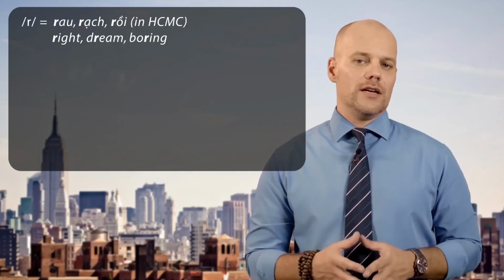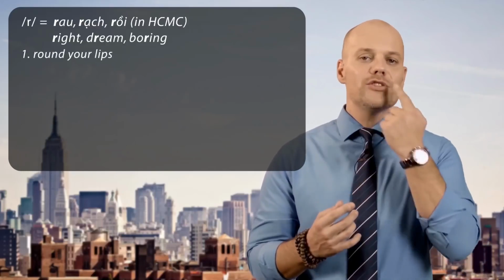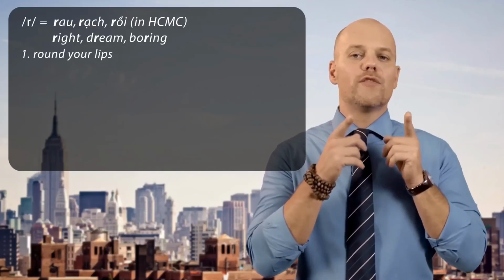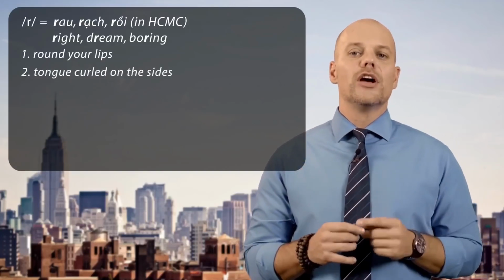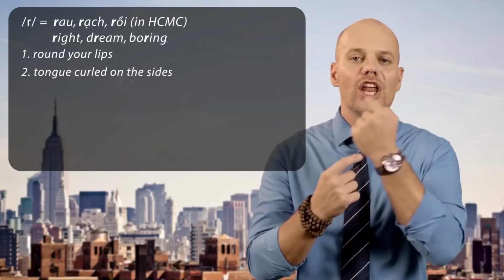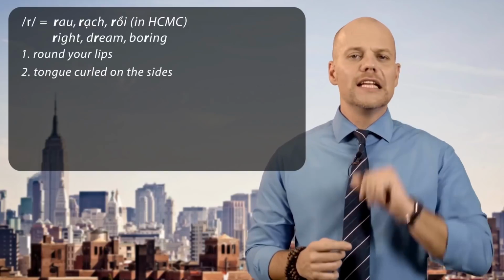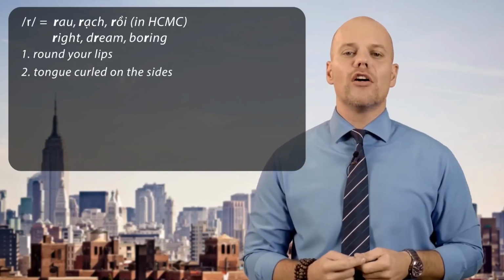Now, let's learn an easy way how to make the R sound. You need to do 3 things. First, round your lips a little and push them slightly forward. Second, curl your tongue a little like this, but just a little. The rounding of your lips will help this curling of your tongue.